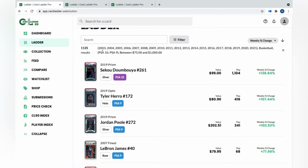I've filtered to basically LeBron's rookie year to current basketball, 2021, PSA 9s and 10s with a dollar amount, $75 minimum to $1,000 maximum, because I think that covers the majority of us and our spending range on a particular card.